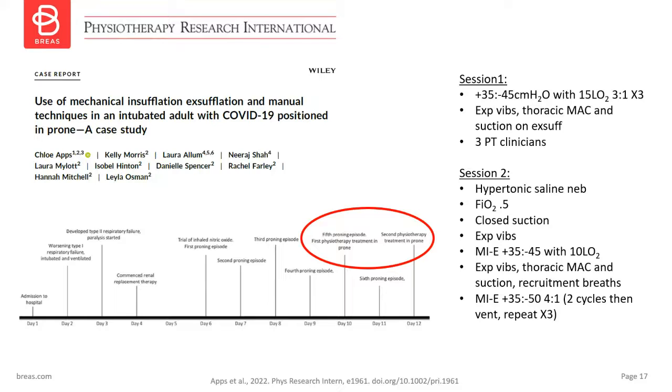And this again is interesting because there's almost some pre-MIE preparation of the patient, if you like. So first of all, the patient had a hypertonic saline neb, oxygen was increased slightly, some closed suction, some expiratory vibrations. So it's almost as if they're clearing everything in the upper chest to then start their MIE treatment. So it's preparation of the patient.